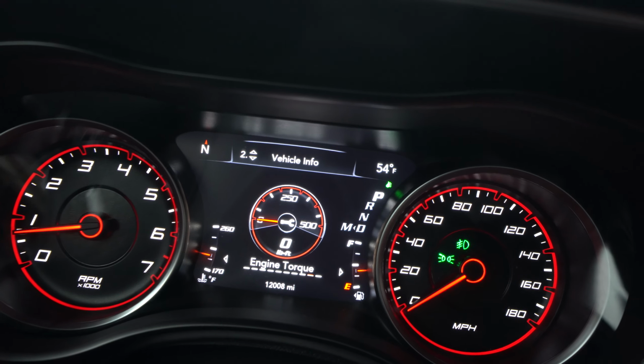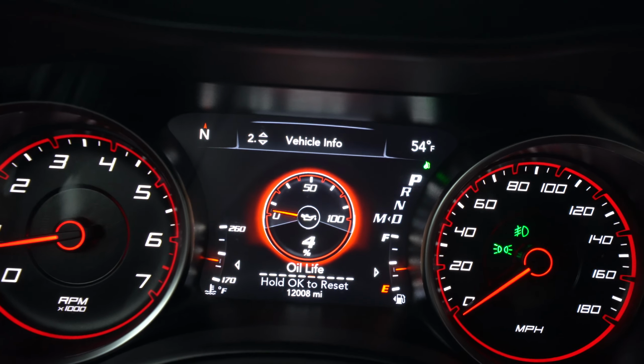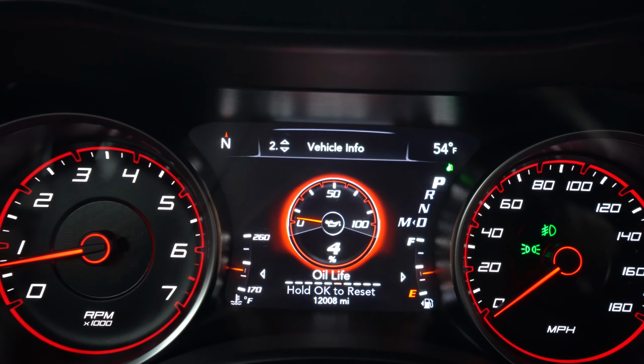Look at this, guys. It's really bad. Oh boy. Yeah. The oil life is down to 4%, which means it's got to get done.